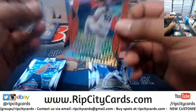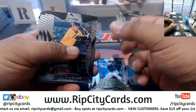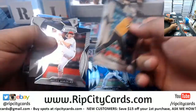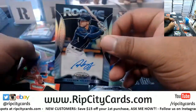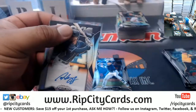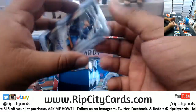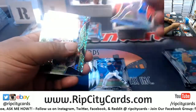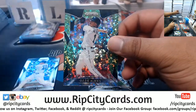Derek Rodriguez of the Giants to $2.99. That's fine, you know, Joe Pa, I'm not worried about that. eBay kind of takes care of itself. But thank you for letting me know. Andrew Velasquez, Rays auto. It's not like I'm going to sell them to somebody else, Joe Pa, so you're good. Pay as soon as possible.